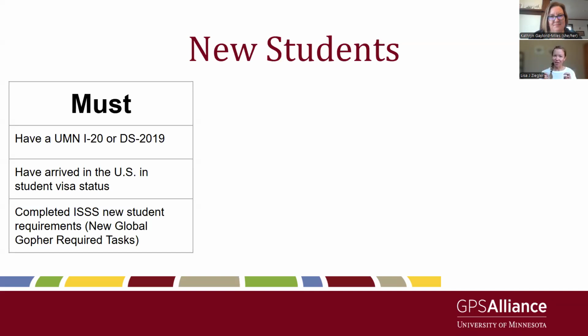So after a student completes their New Global Gopher tasks, we update the visa panel in PeopleSoft, which many of you may be very familiar with, and that is where we show that the F1 status has been granted, meaning the student is authorized to work on campus. Now, we recommend that new students arrive at least 1 week before their intended employment start date to allow sufficient time to complete their ISSS new student requirements and for their submission to be reviewed and approved by ISSS.